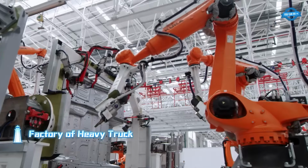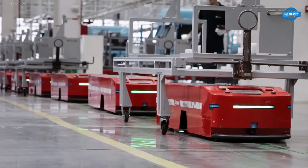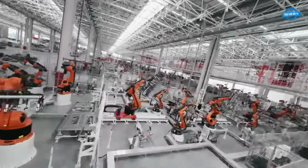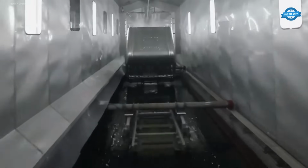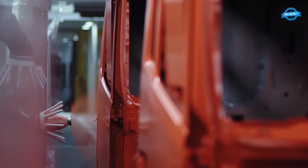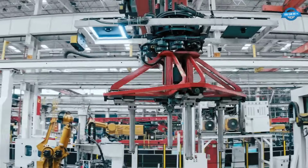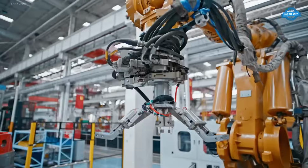SANY's cutting-edge global lighthouse factories, highlighting advanced automation, intelligent systems, and high efficiency across various production lines. At the heavy truck factory, robotic arms assemble truck cabins with precision. The drilling rig factory integrates robotic welding and automatic transport systems. In the medium, small, and mini excavator factories, components are processed through fully automated machining centers, followed by smart assembly lines. The large excavator factory demonstrates synchronized robotic assembly for heavy components.